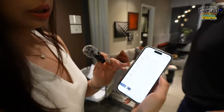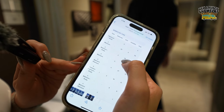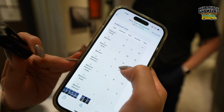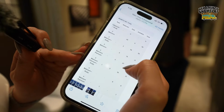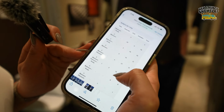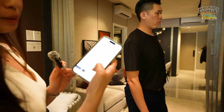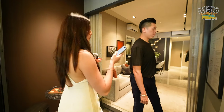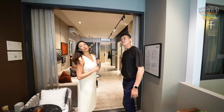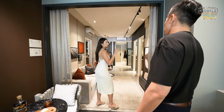So in terms of unit mix, there's still 9 2 beds available, 36 2 beds plus study, 16 3 beds available, 27 3 bed premiums, as well as 18 premium plus study for 3 bedders, and 4 bed plus studies, 9 available. Okay, so this is the 2 bedroom type B2. So let's head in and take a look.